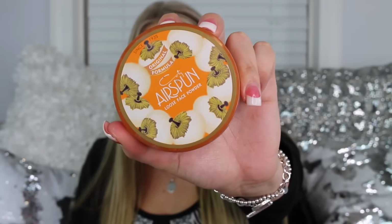I've also been liking some drugstore items, and the first thing is this Airspun loose face powder. Here's what it looks like. I actually asked for this for Christmas and my mom got it for me. One thing I really like about it is my mom actually used this when I was a kid growing up, so when I put it on, it just reminds me of her. It smells like her when I was a kid. It's really full coverage. It's something that you can find in the drugstore, and it keeps me really matte. It's the powder that I'm wearing today, so I really like it. And that's the Airspun powder.